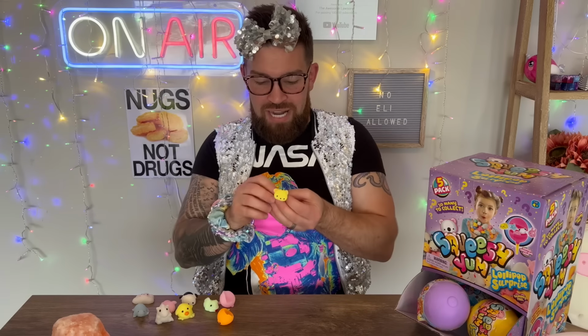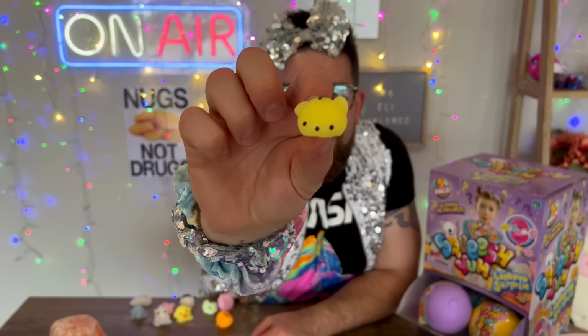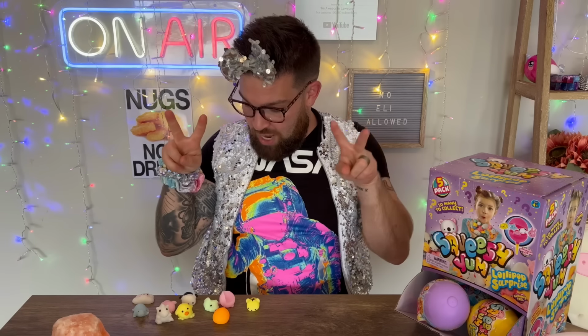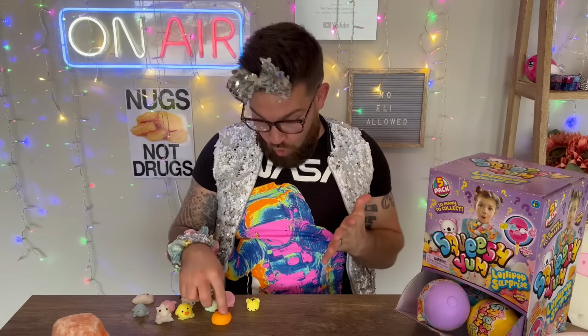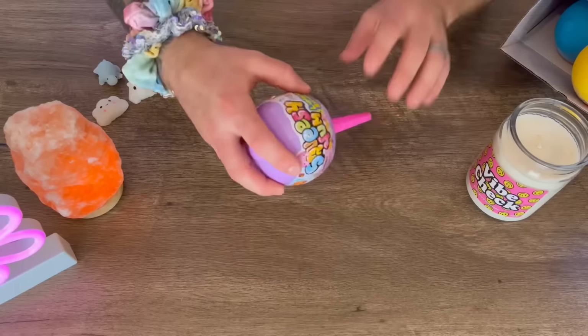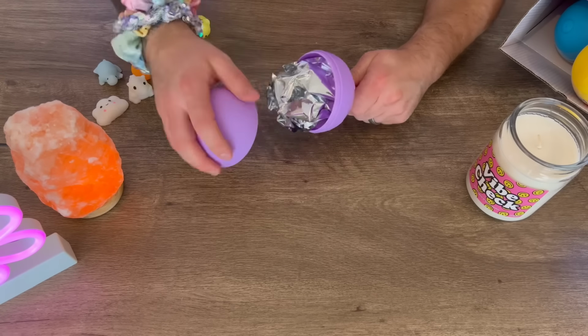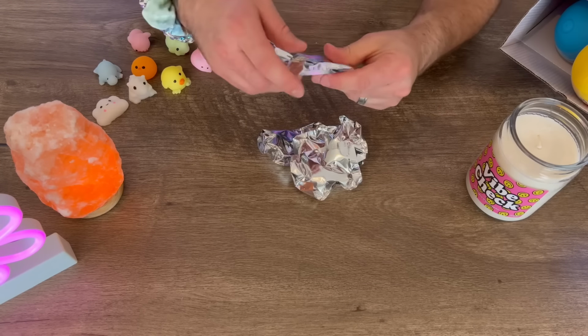Another cute little bunny slipper with a little mohawk. Check it out. It's super cute. This one is yellow. So far we have 2 yellow, 2 white, 2 pink, a blue one, a panda color one, and an orange one. So we're gonna reach into our next one. This is a purple one. And I'm super excited to find out which 5 squishies we got.